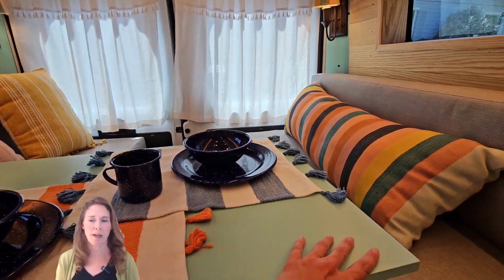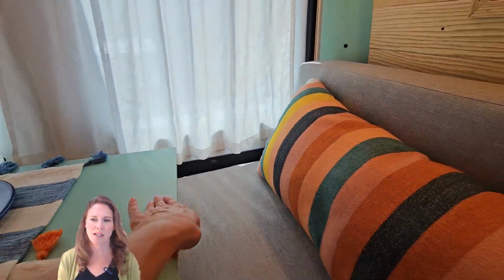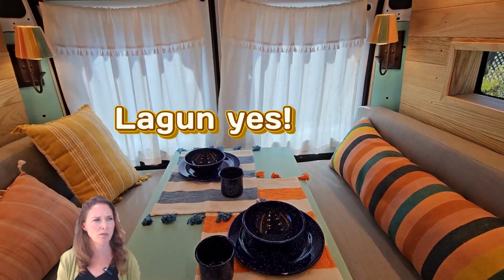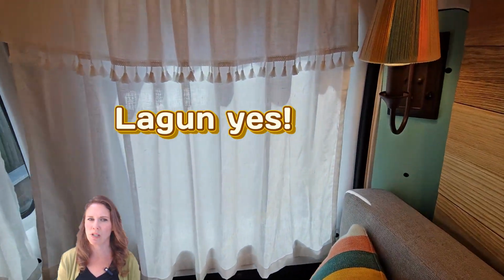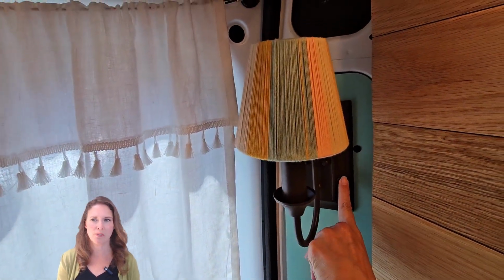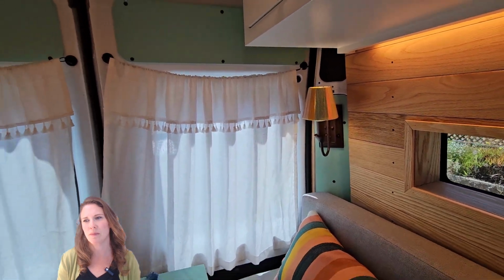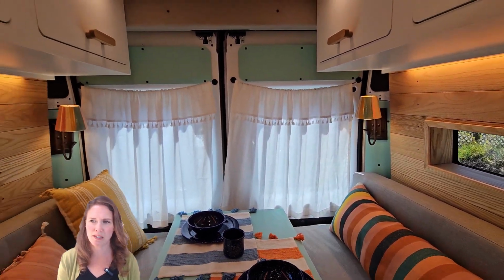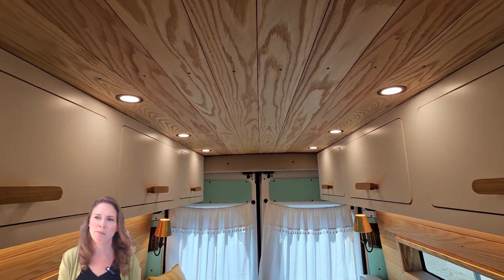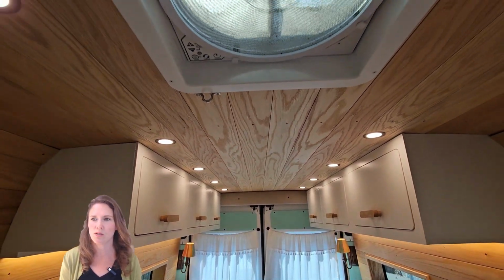2 more lights in the back. And you can see the dinette table moves. Is it Laguna? I can't remember. But yeah, so these turn on. So that's a nice one if you just want some nice reading lights when it's dark out. And I had those custom made from Etsy. Okay, so here's the lights above the dinette, and then you can see we, of course, have the fan controlled by remote.